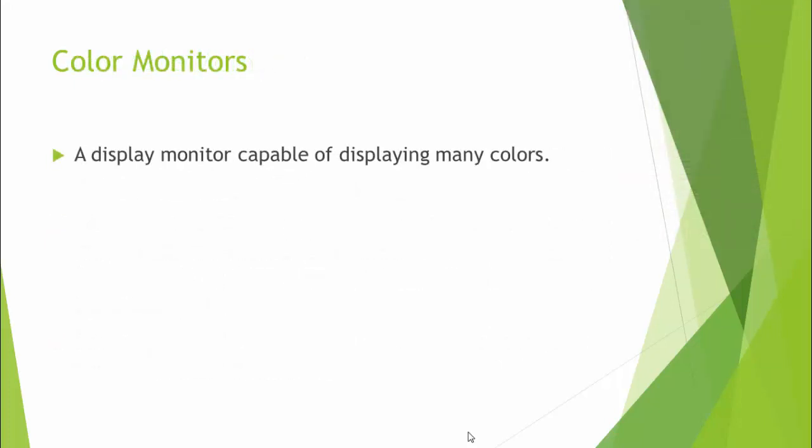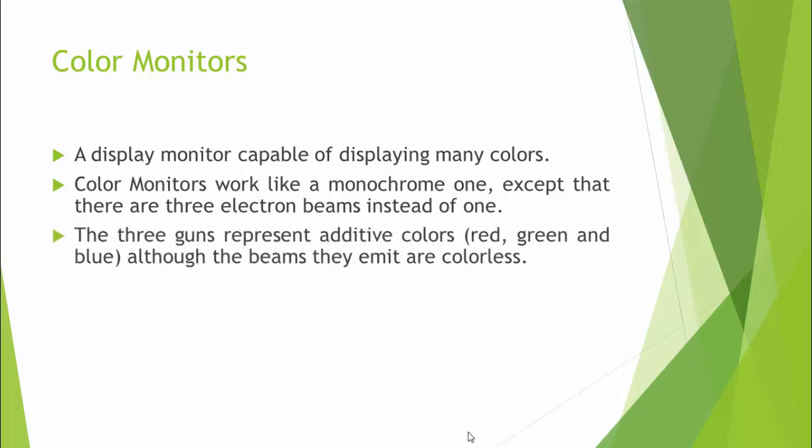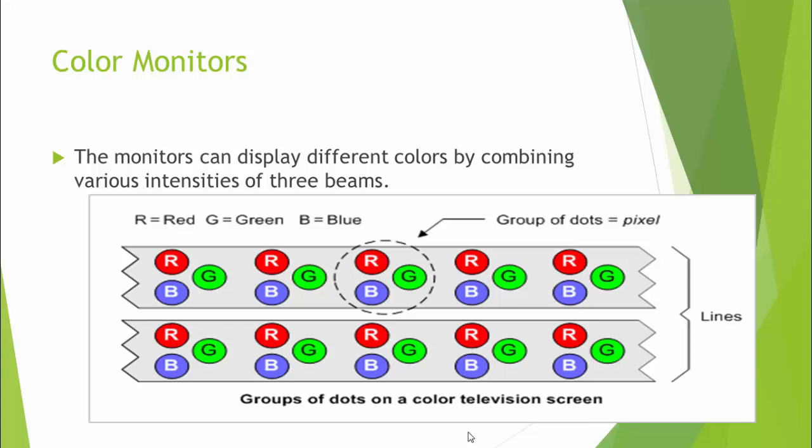Now, by the mid-1980s, we were starting to see colors, and these color monitors were just like we're going to see the cathode ray tube work, except they had 3 electron beams instead of 1. And we'll talk about those electron beams in a second. Those 3 guns gave us additive colors, red, green, and blue. The beams themselves, though, it's important to realize, didn't have a color associated with them. Instead, the pixels had the colors. So you had ones with red phosphors, green phosphors, and blue phosphors, and arranged them in a triangle. And when the beam of the gun hits these, the phosphors light up and can combine into the colors we want.